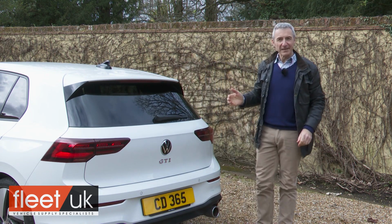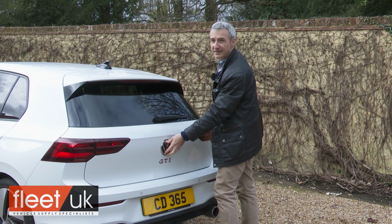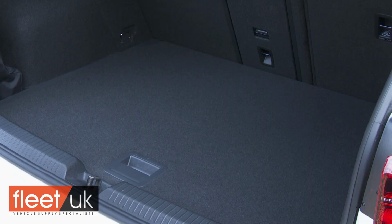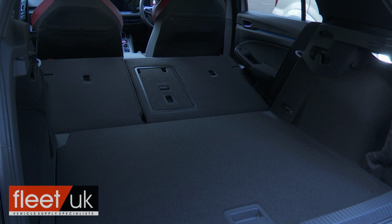Let's finish off this segment by taking a look in the boot, the catch for which, as usual, is activated by pushing this central tailgate badge. Now your Volkswagen salesperson might reference the fact that this 381 litre space is 40 litres more than you'll get in a rival Ford Focus ST. Pushing forward the conventional 60/40 split rear bench does give you a 1237 litre load area, which will be virtually flat if you have the boot floor in its upper position.